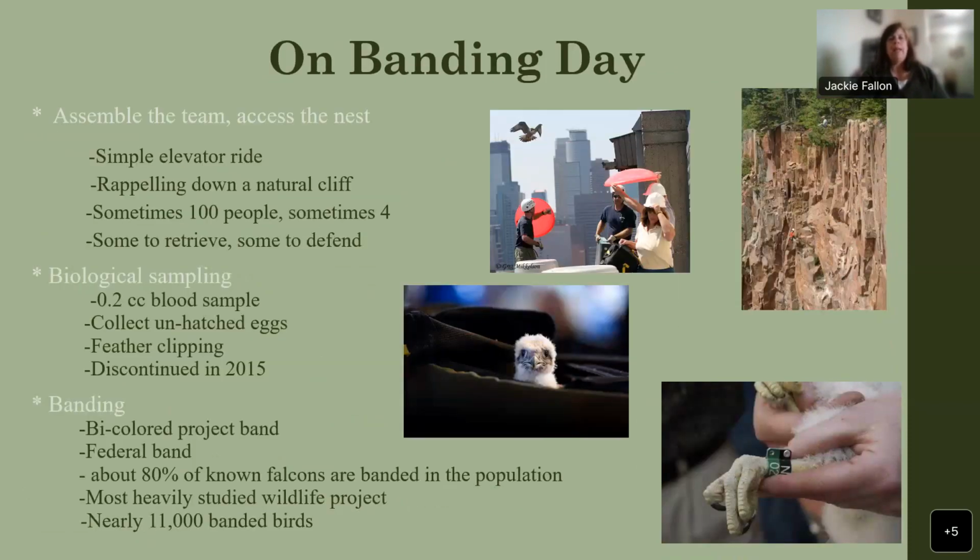So on banding day, I assemble the team and we access the nest. Sometimes it's really easy. I ride an elevator up to the top of City Center, walk through a hallway, block off the entrance, grab baby birds, band them. I can be done in 10 minutes.